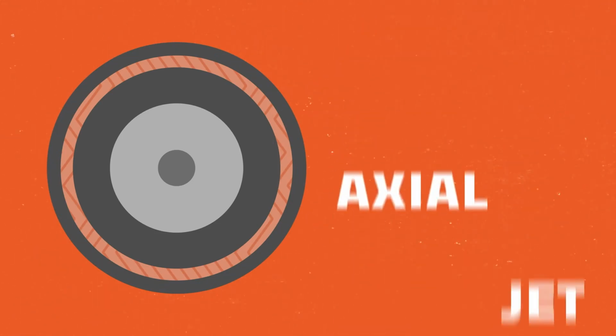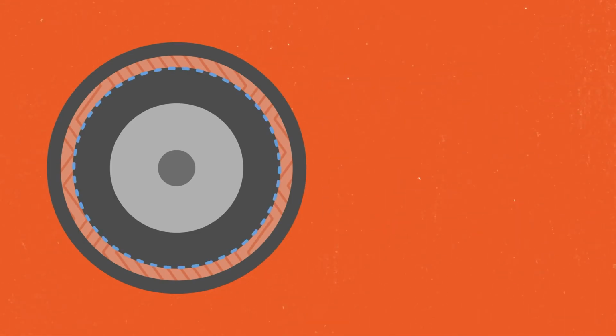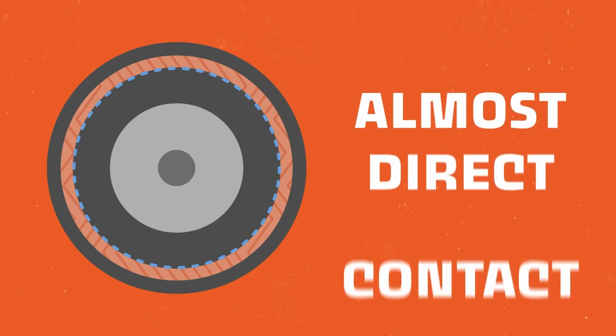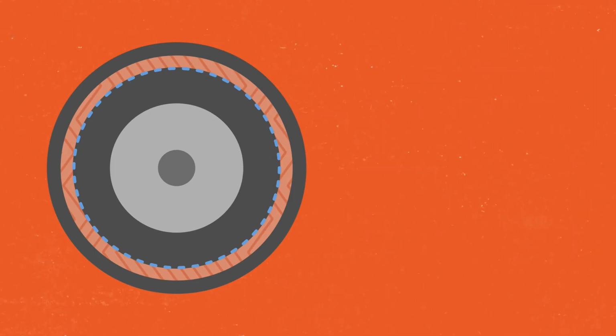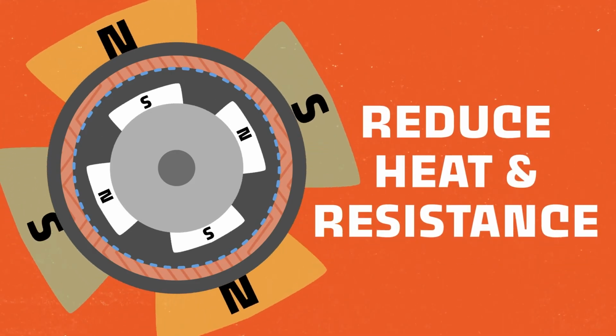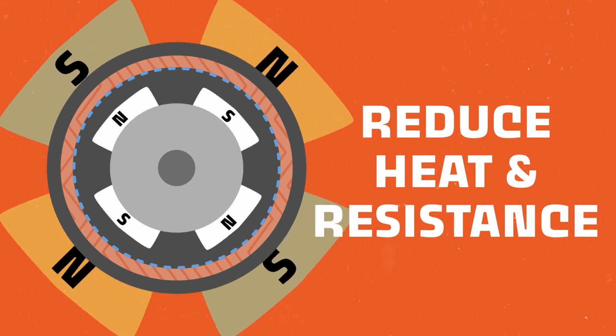They developed an axial jet cooling manifold that butts up to the copper wire windings and allows for an almost direct contact to the wire. And by cooling the wires as directly as possible, they're able to reduce the amount of heat, thereby decreasing the resistance in the wire, increasing their efficiency.